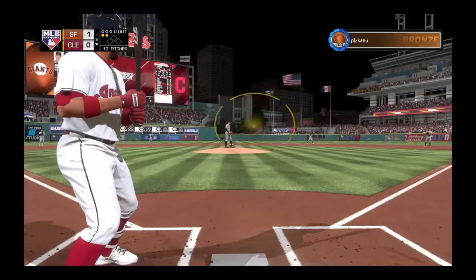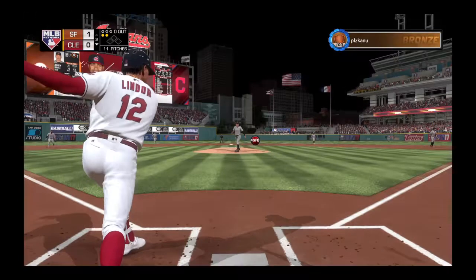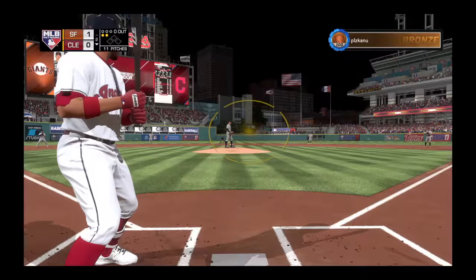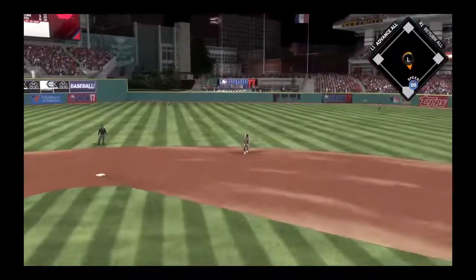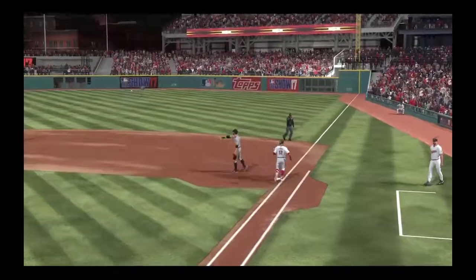That's easier said than done. I like that combination right there. Show him the curveball, and now that fastball sitting in the low 90s is going to look even faster. Nice job of mixing it up. Hit hard on the ground to second. And Kinsler will flip it on to first for out number 1.